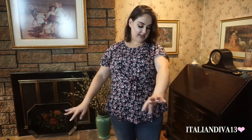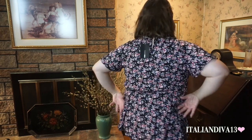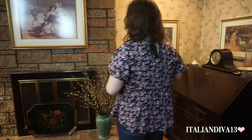This one is definitely a keeper. I really like this. I like that it cinches at the waist. I would definitely have to tie a better bow. I'll have my mom do that because she's good at that. Really like this. I just really love the cinched waist. I love the color. I really love the length.